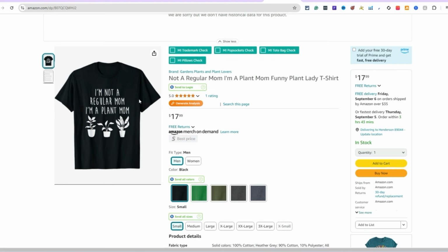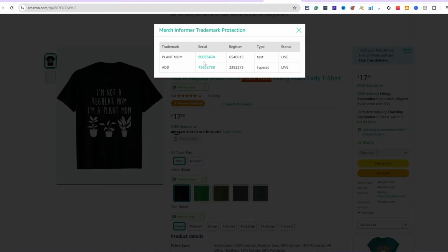So instead of regular mom, you can do regular dad, same concept, but just put dad in there instead of mom. And then you can put mom in different hobbies or dad in different hobbies. And keep in mind, you can see I'm using the Merch Informer trademark check. I just press this little button. It'll highlight what's trademarked, stuff like that.